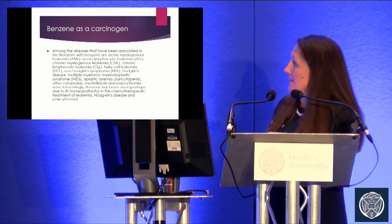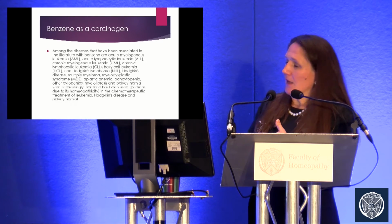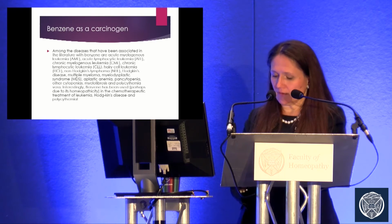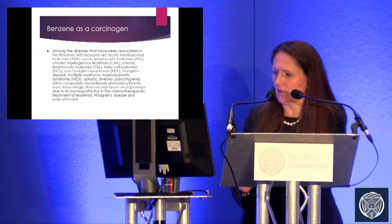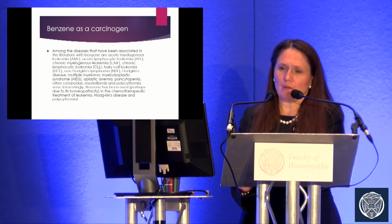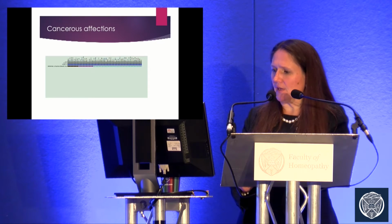But just look at benzene as a carcinogen, yeah? And any of those cancers, you might want to think about it. I'm considering benzene in a lady who did a lot of photographic work and, again, was using chemicals.